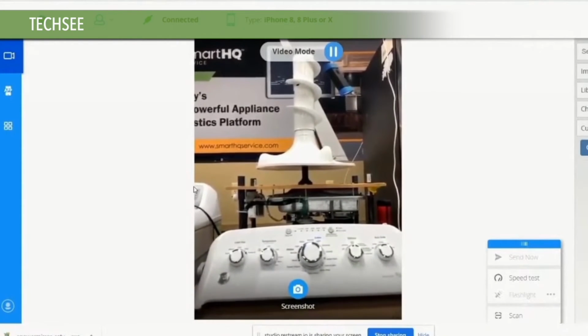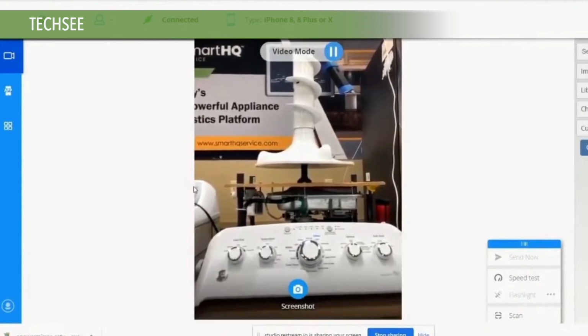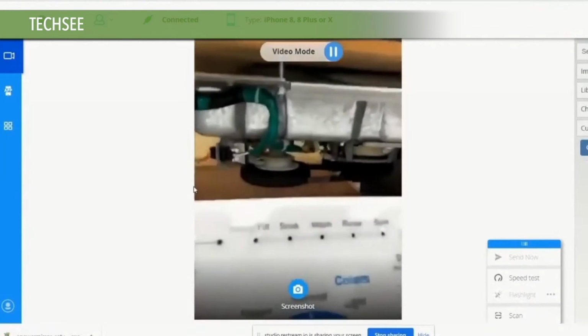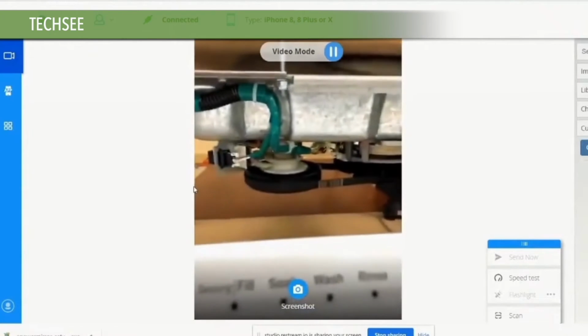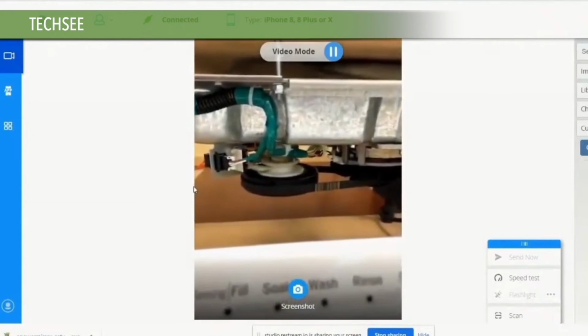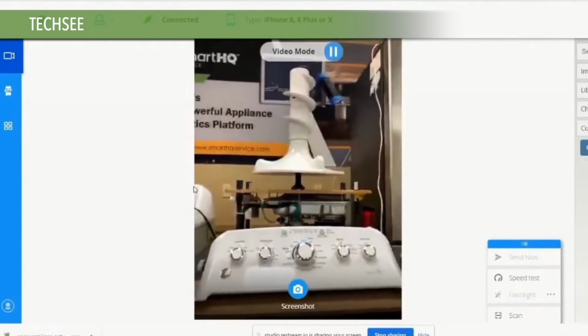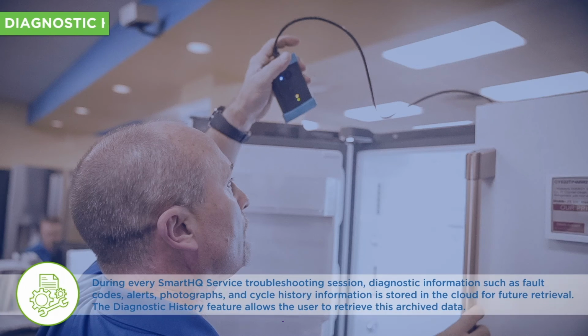So this is a great way if you're struggling with explaining something to the GE Technical Assistance Group. This is one way to facilitate communication, to show them what it is you're seeing so that they can help you solve problems. During every SmartHQ service troubleshooting session, diagnostic information such as fault codes, alerts, photographs, and cycle history information is stored in the cloud for future retrieval.